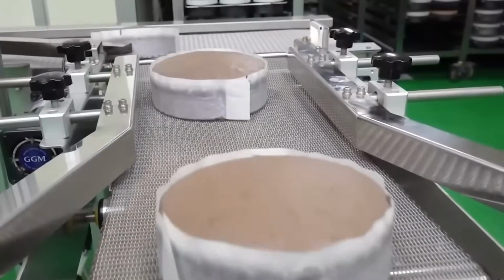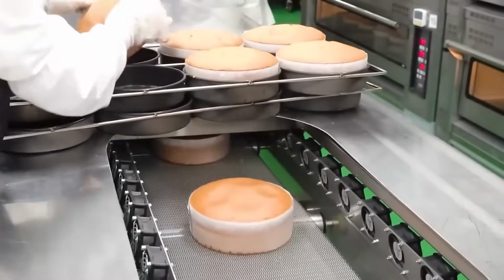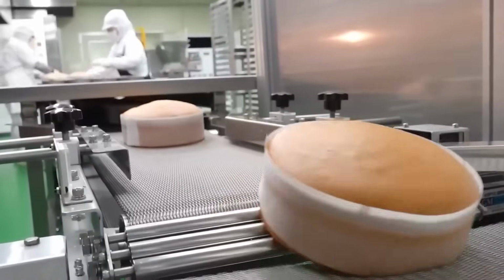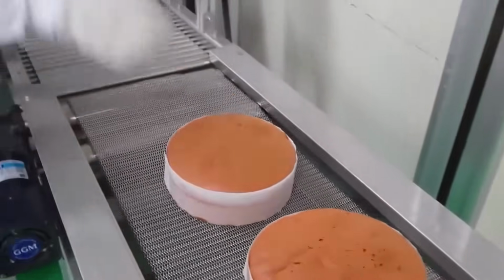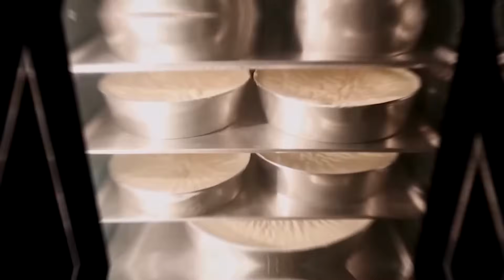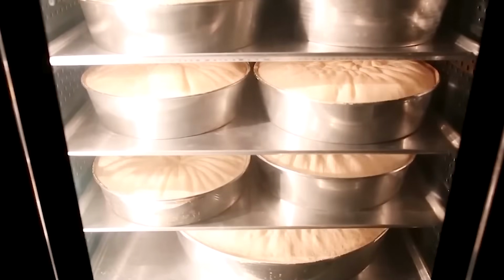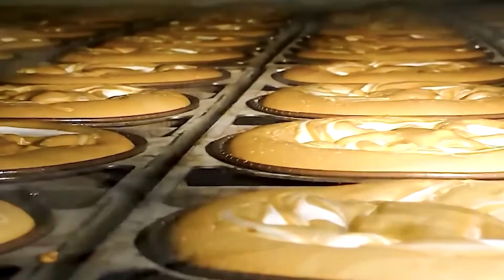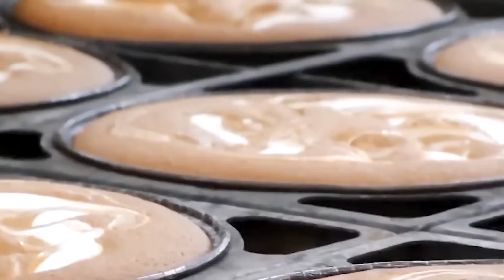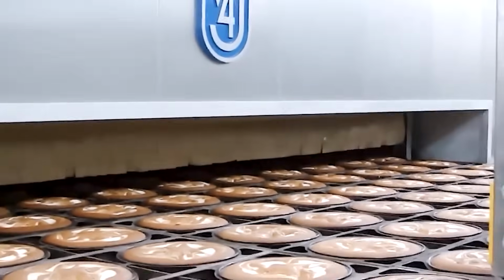Cakes that lose too much moisture too quickly may become dry, while excess humidity can lead to underbaking or structural collapse. Factories use steam injection systems within ovens to maintain optimal baking conditions. Convection fans circulate hot air evenly, preventing hot spots and ensuring consistent coloration. Some advanced ovens incorporate infrared or microwave-assisted heating to accelerate baking times without compromising quality.